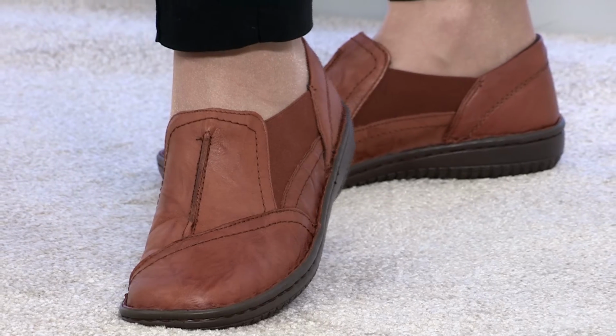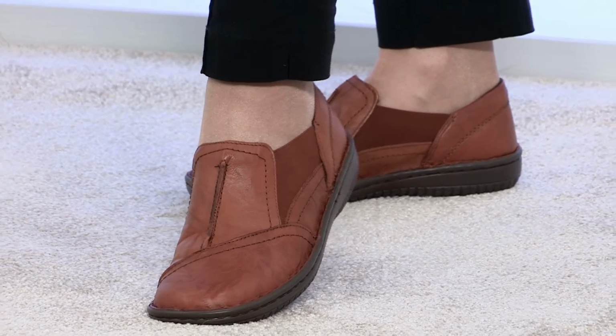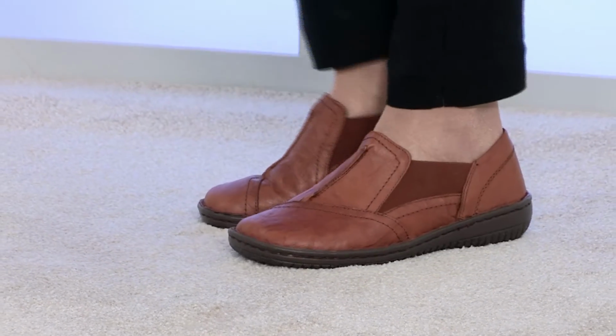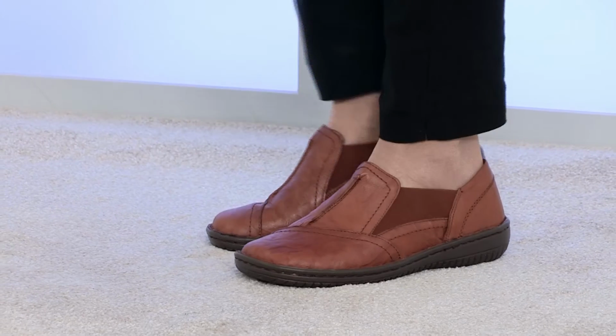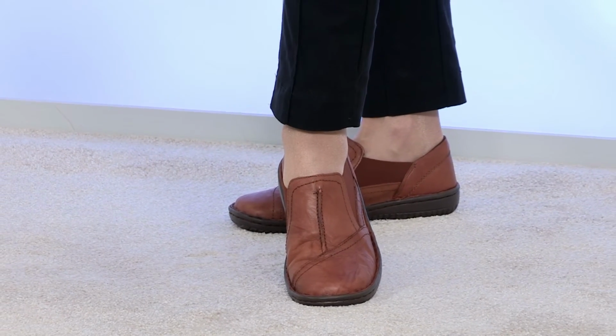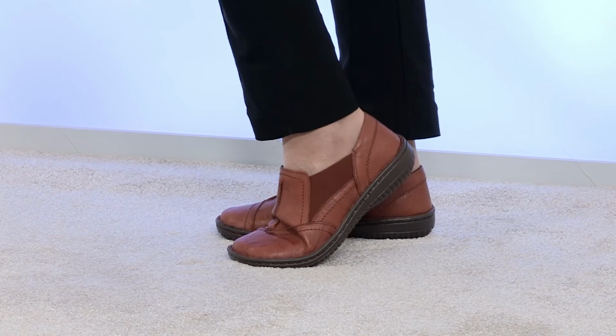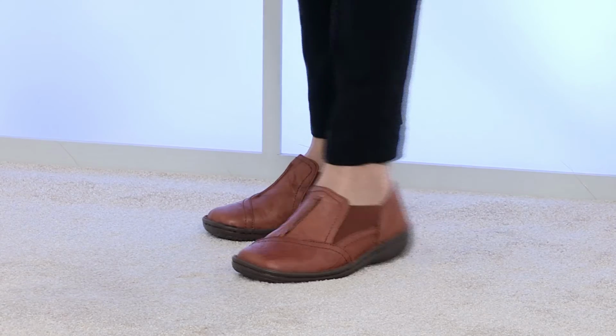And also, this colour is fabulous, isn't it? Really nice tan. And you can see all that stitch work there, the elastication. You've got all that lovely give. Now, I'm a standard fit, but I would say there's a little bit more room, but they're going to fit my foot beautifully because they're a full shoe. But if you're that little bit wider, they're going to be absolutely fantastic. From here, they just look comfortable. They look like outdoor slippers almost.